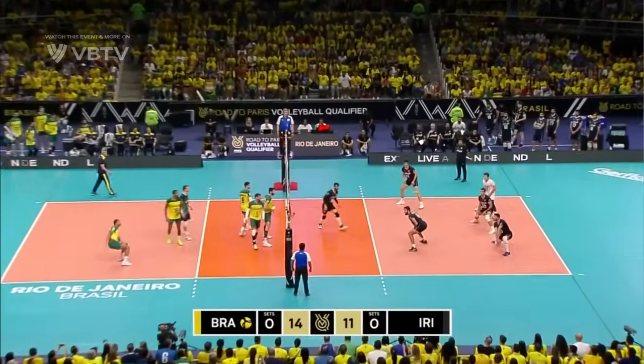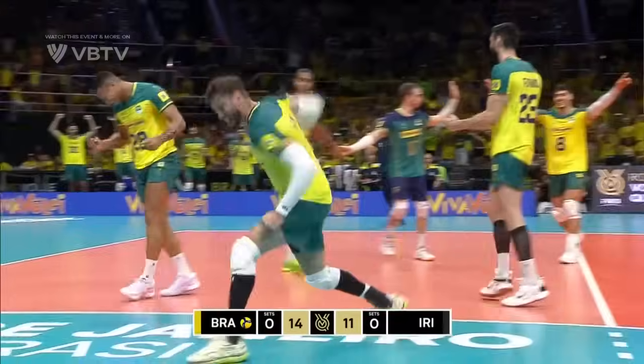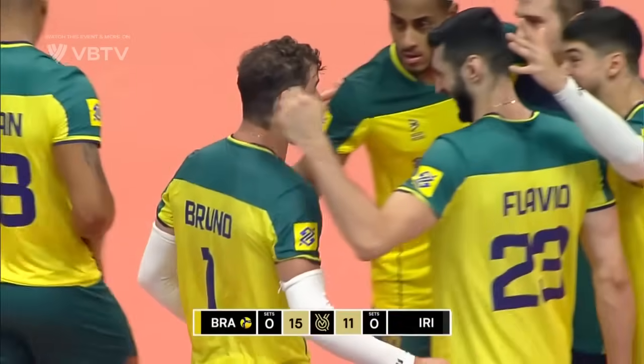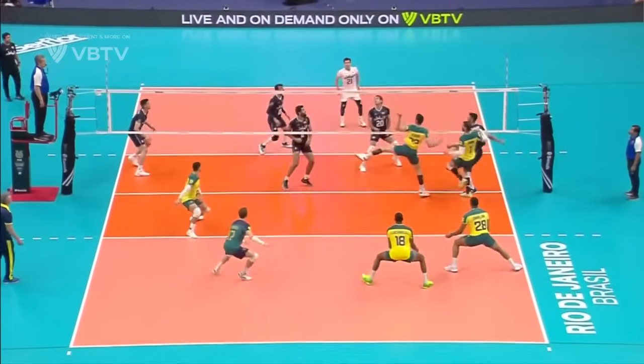Here. Clipped off the net cord. Nasri runs into the block and it drops in beautifully. Absolutely perfectly for Bruno. Well, we know he's a good blocker. He's been doing it all his career.